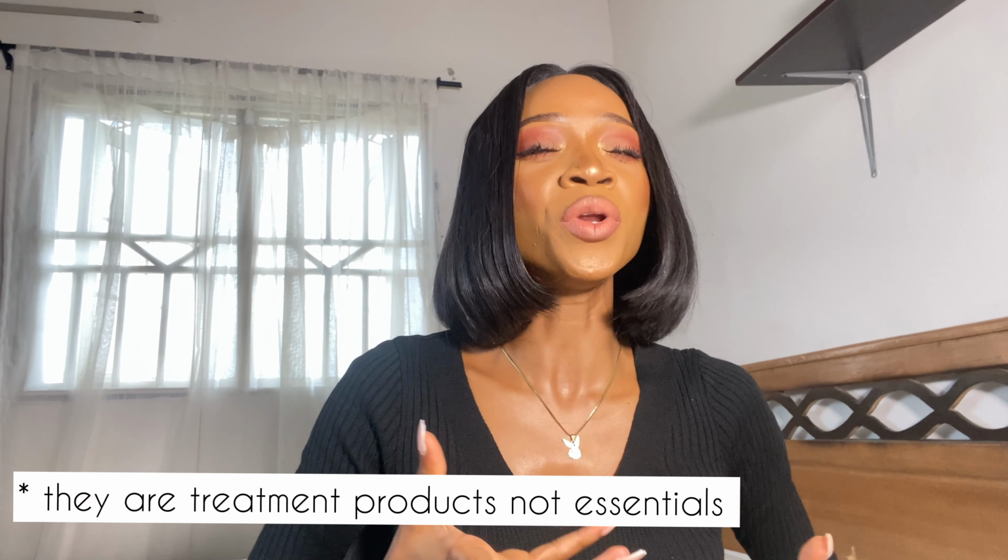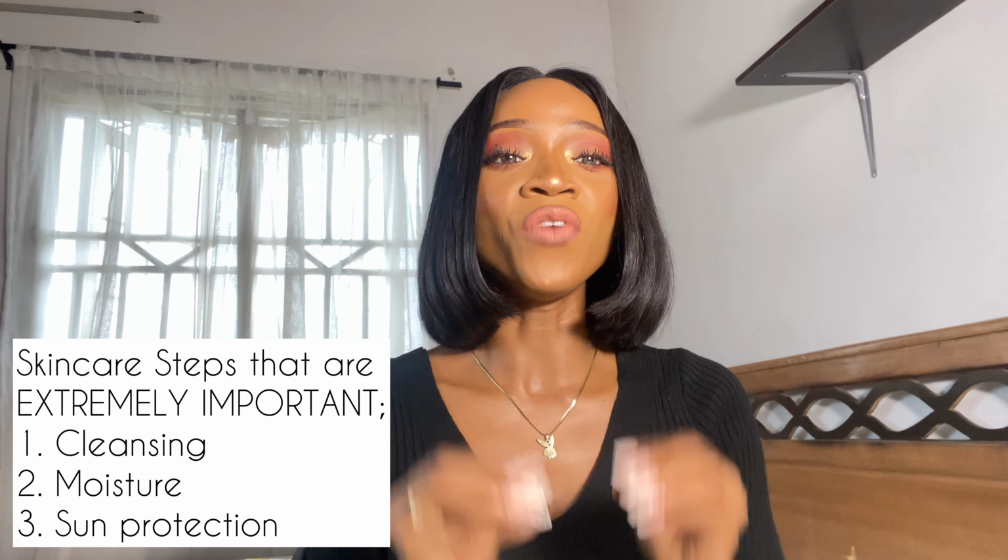Now that we have touched on that, you need to know that skincare products like niacinamide, tretinoin, retinol, face masks, and clay masks are not essentials. They are not necessities. Do you understand? Even if you are not using them in your skincare routine, your skin should pretty much look good. Maybe not excellent or perfect, but good. But if you are compromising on products that cleanse, maintain the moisture barrier, and protect your skin from the sun, that is when your skin would not look as good as you want it to be, because those key steps are necessities. They are compulsory and they are very, very important.